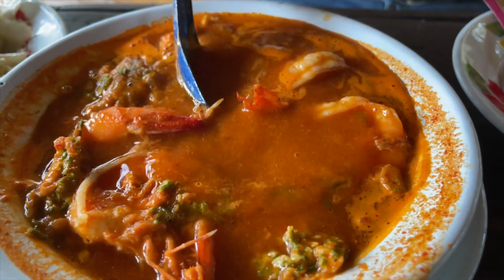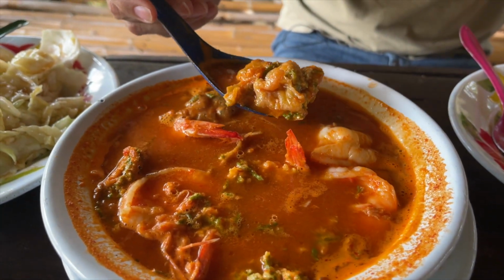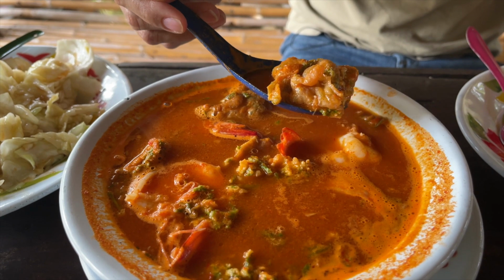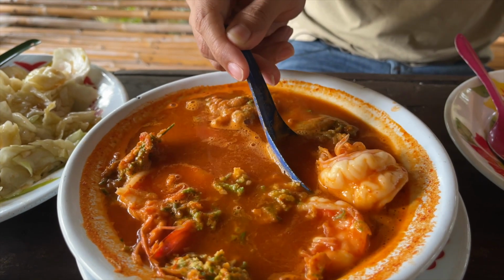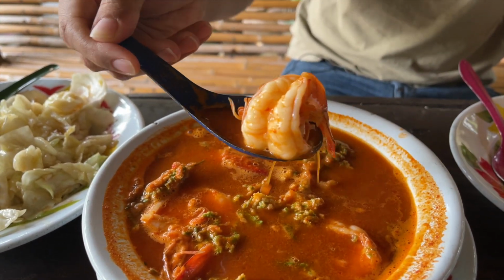Let's go in with the gaeng som, or the orange curry. This one comes with the cha om, kai jiao cha om, which is a climbing wattle omelette. There it is, the kai jiao cha om. And look at the size of that prawn. That is insane, the size of the prawn.